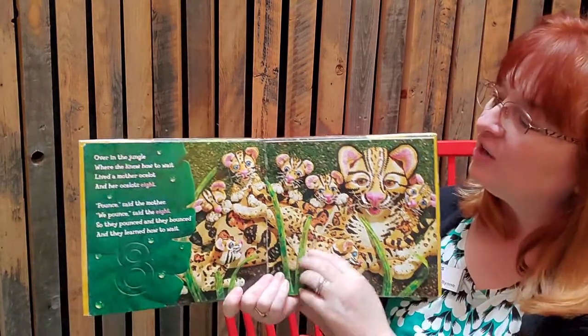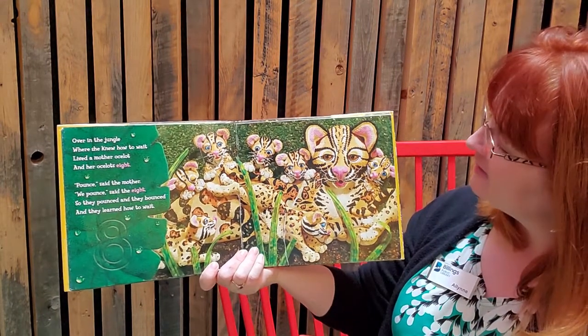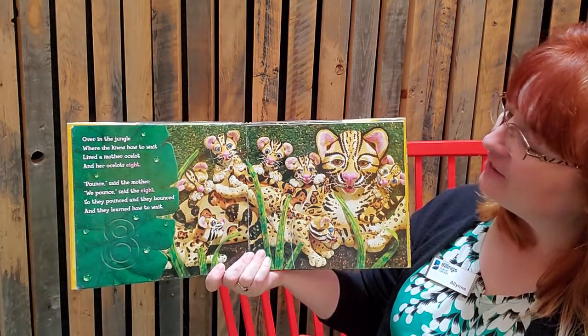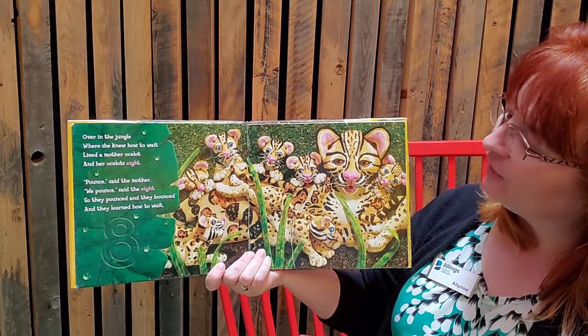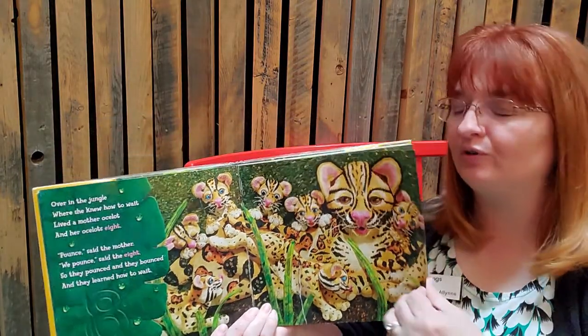Over in the jungle, where she knew how to wait, lived a mother ocelot and her little ocelots eight. Pounce, said the mother. We pounce, said the eight. So they pounced and they bounced and they learned how to wait. You have to wait, go real slow in order to catch the animals.